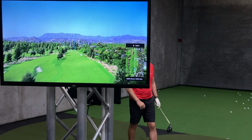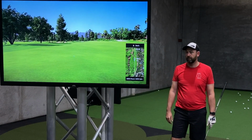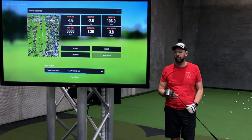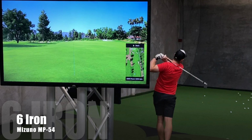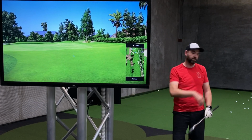Hit a ripping drive down this one. This was much better. So speed 106, attack angle was okay, spin was okay, and a total of 225 meters. And then hit a 6-iron pretty rubbish, to be honest. Didn't get all of it.